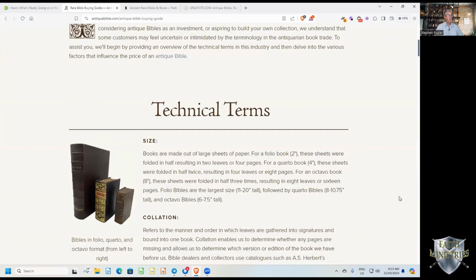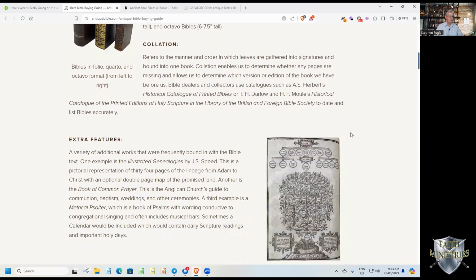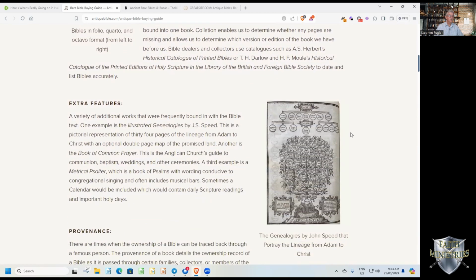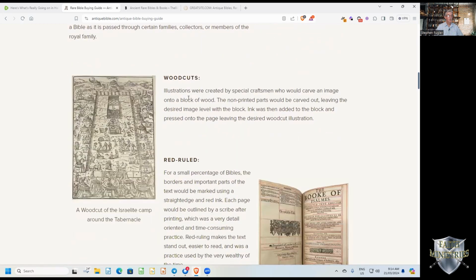And here in the Bible buying guide, which is interesting, it goes through all the technical terms, such as what are the different sizes of Bibles you can buy. Are they normal size, quarto books, folio, large pulpit Bibles? How are they collated? Extra features within them. The provenance of the Bible. Does it go back to a particular famous person, which means it really is worth something then? They look at woodcuts, what they are, and how the actual pages have these pretty pictures on them, but actually created by carving blocks of wood.